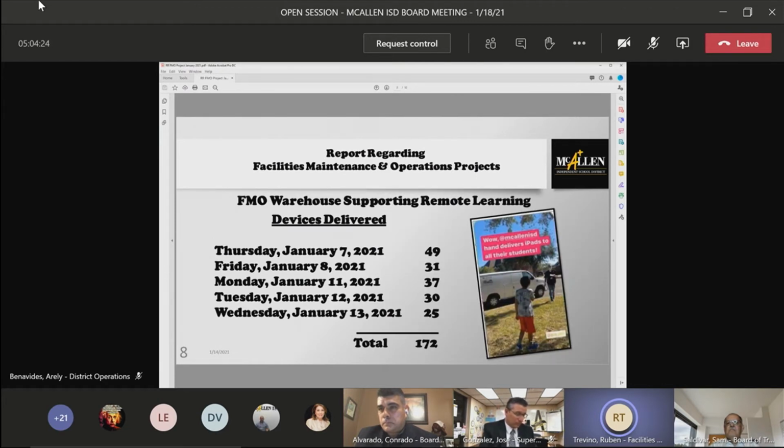Our next slide is our numbers from FMO Warehouse supporting our remote learning. These are devices that currently our FMO Warehouse is delivering out to our community. These were the numbers as of last Wednesday when the report was due. With the totals on Thursday, Friday, and today, we're now a little over 300 devices that have been delivered throughout the community where the need arises. Our warehouse staff goes out and hand delivers the devices to our parents or students of the district.